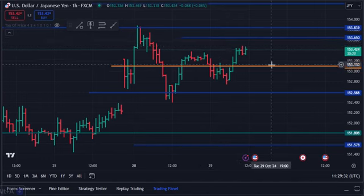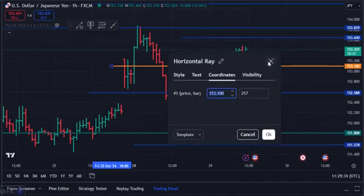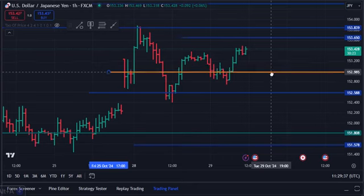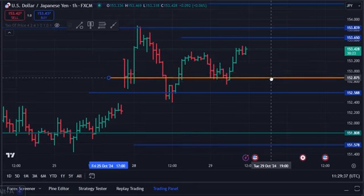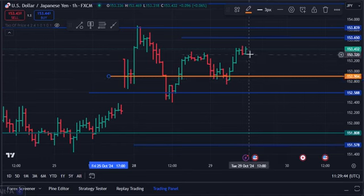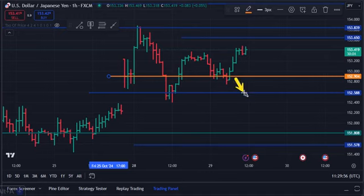This marketplace needs to hold above 152.90 in order to continue strength. If it breaks down 152.90, we're going to find another support level at 152.40, which is basically this area right here.